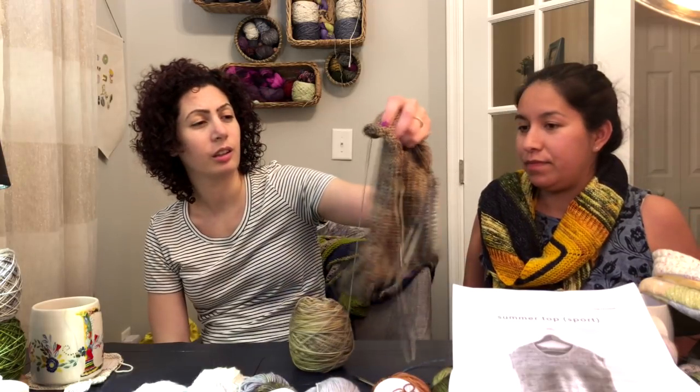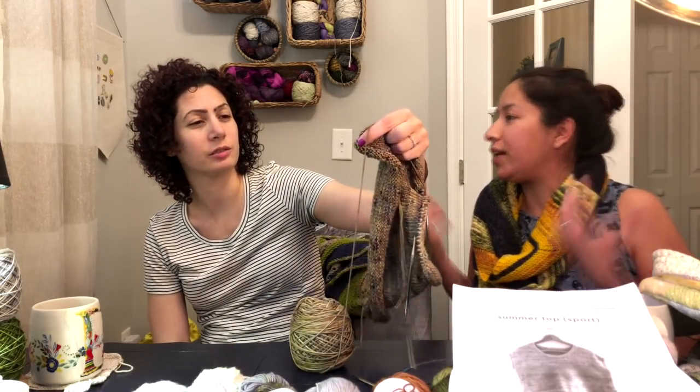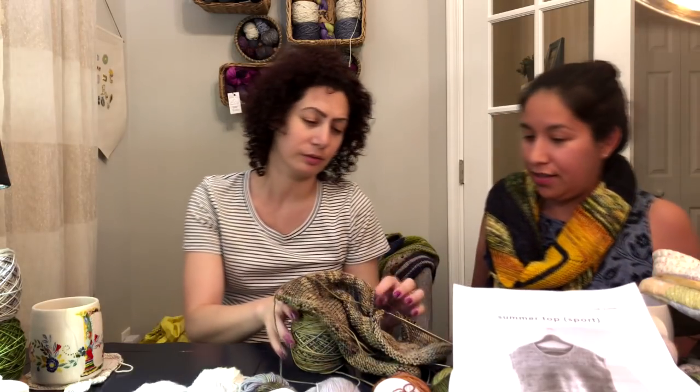Yeah, I don't know if I can talk that much about the pattern. If not, we'll just delete. Well, you said it's not a secret, right? Yeah, but the pattern is not out yet. Yeah. Well, I hope I didn't give much detail about it. Well, I mean, really it's not like people can knit it out of what I said. Yeah.